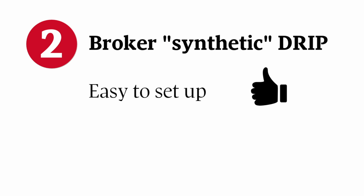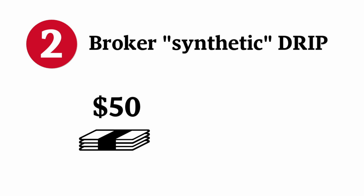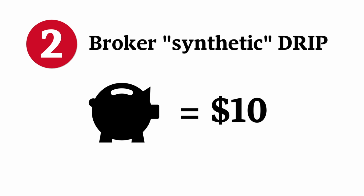Another way to reinvest dividends is to ask your broker to set up a dividend reinvestment plan, or DRIP, for the stocks in your portfolio. Again, it's easy to do. All it takes is a simple phone call. The disadvantage is that with most broker-operated DRIPs, you can only purchase whole shares. So if you receive a dividend of $50 and a share costs $40, there will be $10 of cash left sitting in your account.